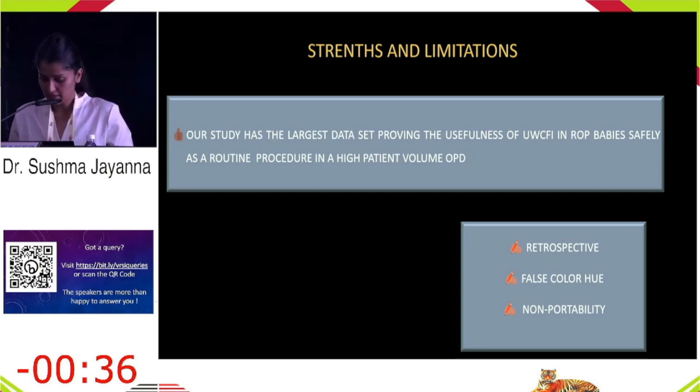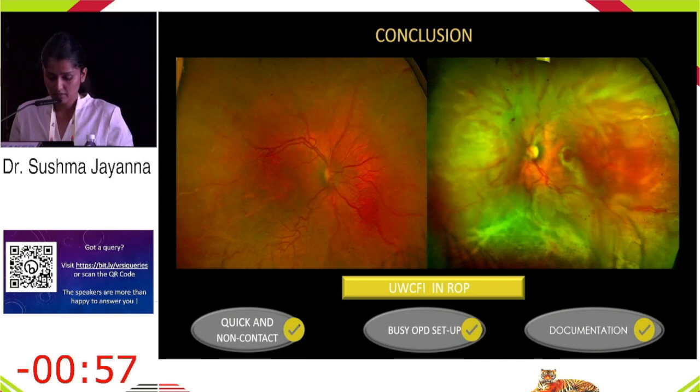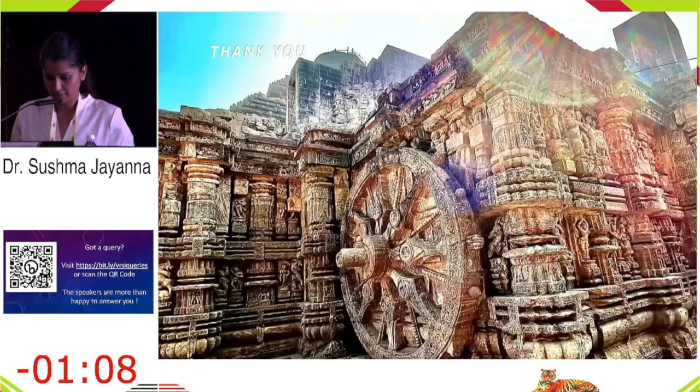And yes, the study was retrospective, that was a limitation, and the machine limitation is that it has the false color hue and non-portability. And the day it becomes portable, I think it's going to be a game changer, not only in telescreening in ROP, but in any peripheral vascular disease telescreening. So to conclude, ultra-wide field color fundus imaging, which is a non-contact and quick method, can be an excellent tool for documentation in a busy OPD in a tertiary care setup. Thank you.